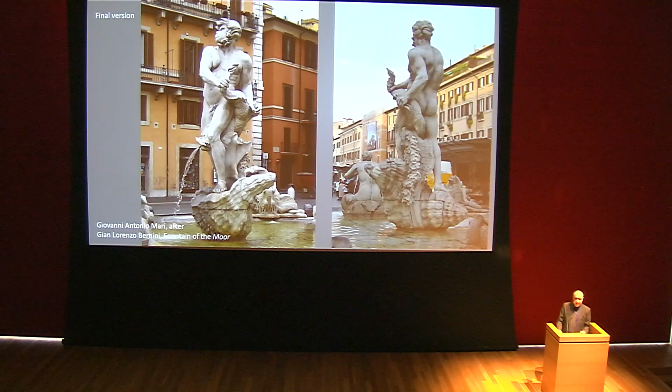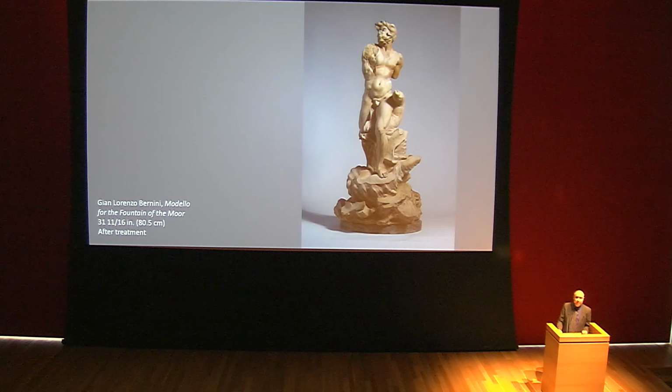And while it's terrific, it's unfortunately been weathering out of doors for a great deal of time. And also it just really didn't have the crispness and the detail and the activity that Bernini's terracotta modello shows. This is the modello that the Kimbell Art Museum acquired in 2002. I think it's 2002. I'll be corrected on that. And this is after the conservation treatment.